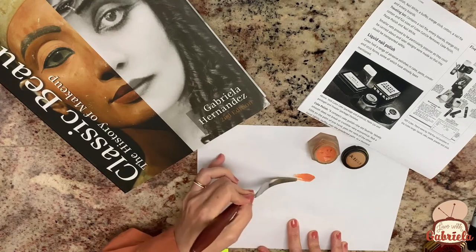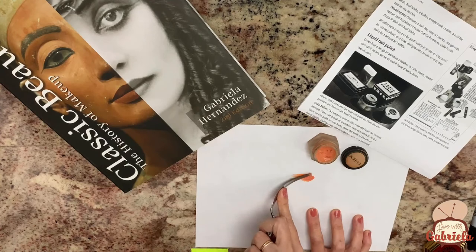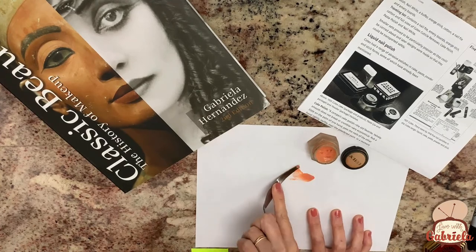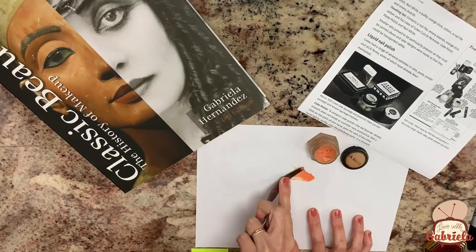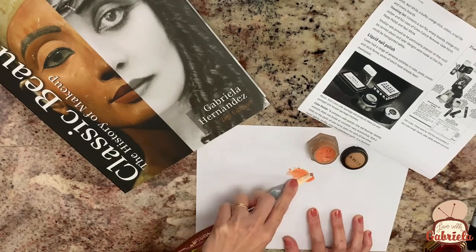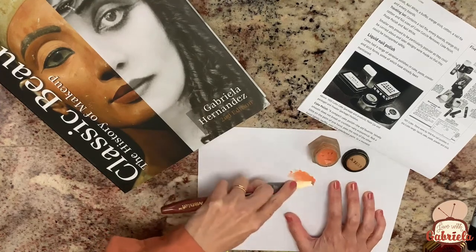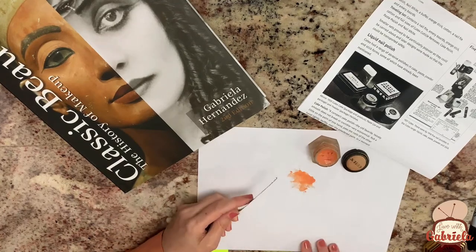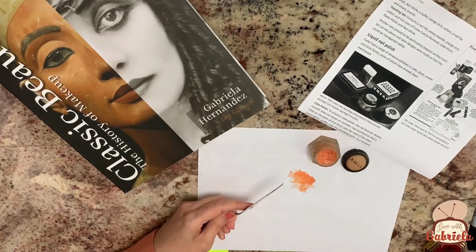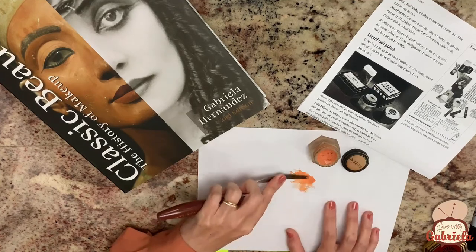Yeah, it's very thick. I think it's become thicker with age, obviously, but it actually has a very, very fine grit, because you can feel when I move this with the spatula that there is a very fine grit in the paste itself.